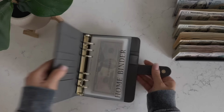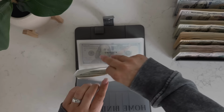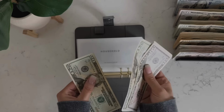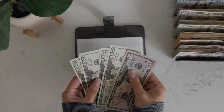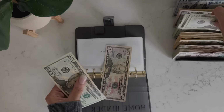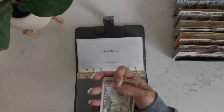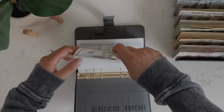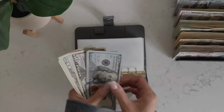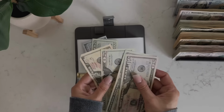Next up is our home binder. Okay, so for household, we have 50, 70, 90, 110, 130. So this is kind of silly, but I'm gonna swap these out and we're gonna do it like this. Again, household is one of those envelopes that we spend out of more often. Garden: 50, 70. Let's go like this, because that's 100.